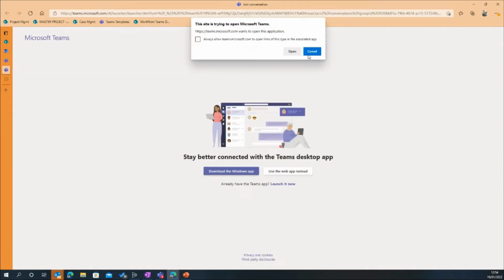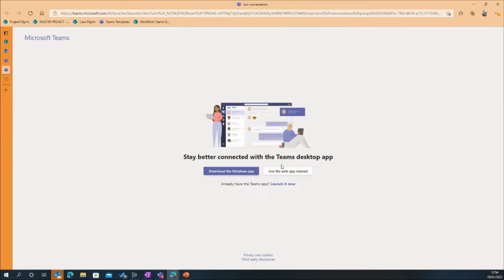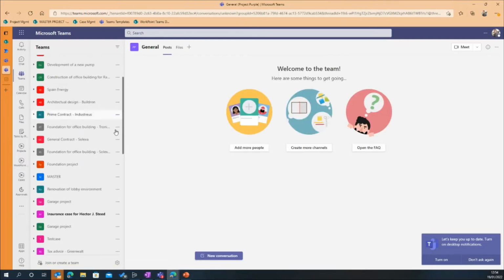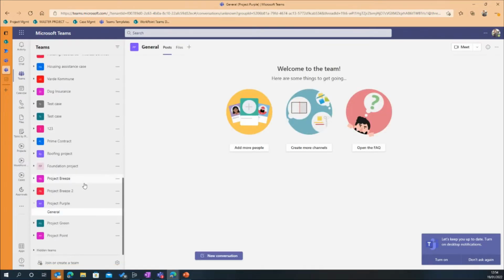So this opens in a new tab in the web interface. In the client, it'll direct you directly to Teams. So to cancel that, open the web app instead. And if I scroll down here, I can now see my project purple, and I can see my teams being created with just one channel called general.